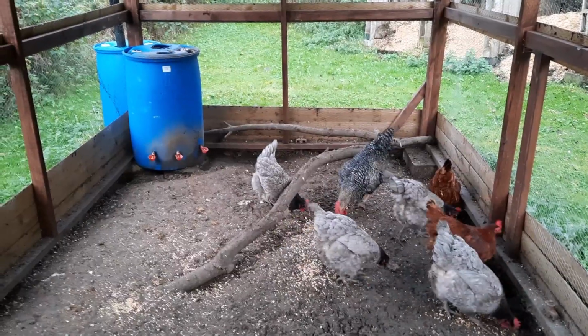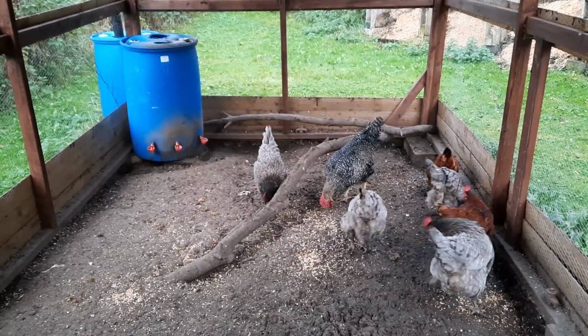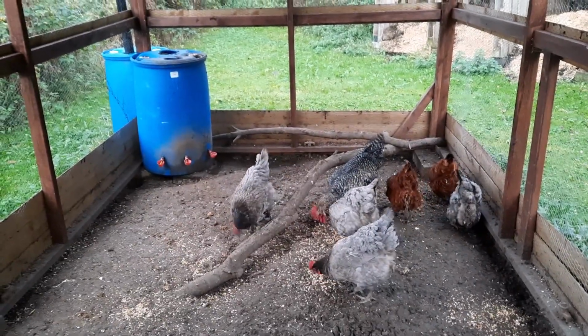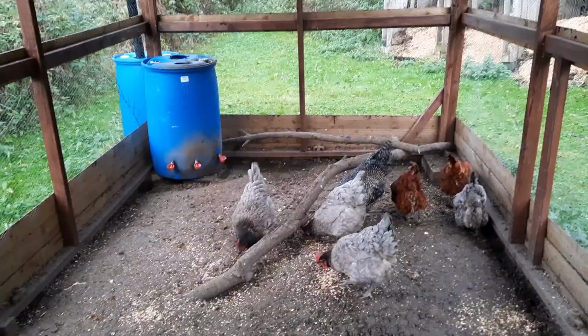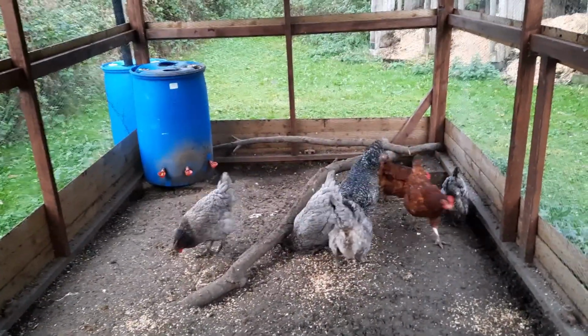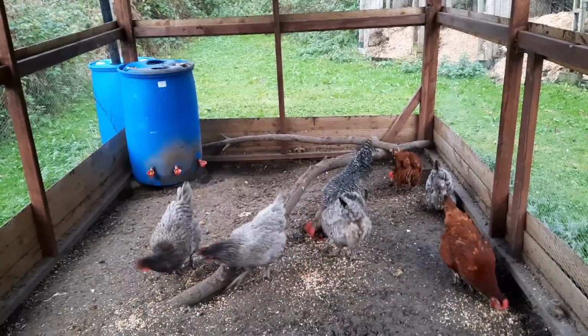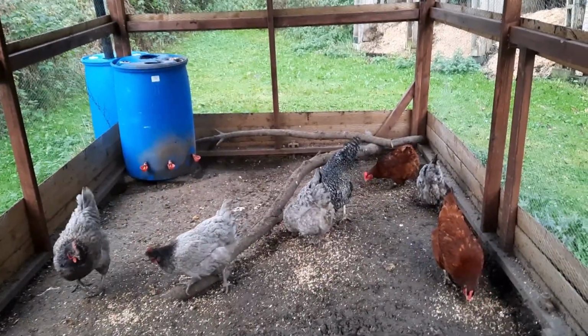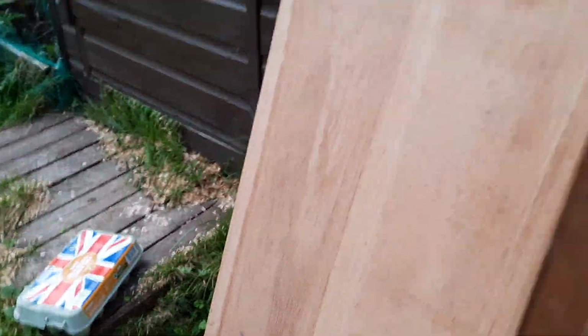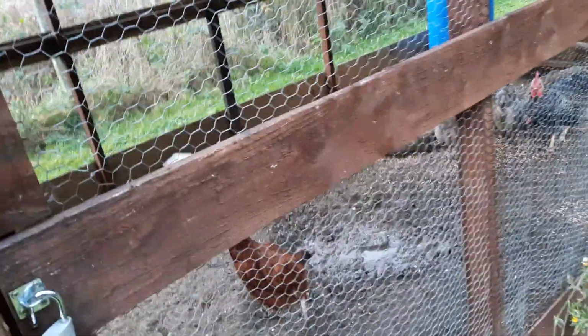Well, first things first, as usual, sort the chickens out. They're very quiet now. They weren't so quiet 5 minutes ago when I turned up at the coop. They were going absolutely crazy. You would think they'd never been fed. Anyway, let's get out and have a look at the coop. See what gifts we've got for us this morning.